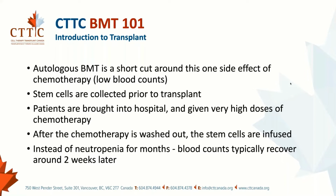How we do this is actually pretty simple. We collect stem cells from the patient prior to transplant. We take the stem cells, we put them in our freezer in the cancer center or in the hospital. A few weeks later, we admit the patient, usually to hospital, although there are some places in Canada that will do this from the outpatient clinic, but we always give the patient very, very high doses of chemotherapy, again, with the aim at killing as many cancer cells as we can. After we give the chemotherapy, we allow a day or two for the chemotherapy to be washed out and cleared by the liver and the kidneys.